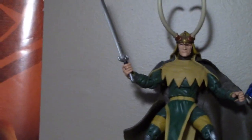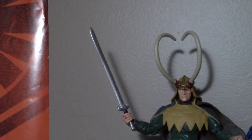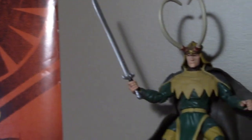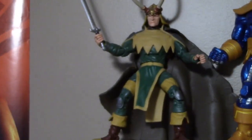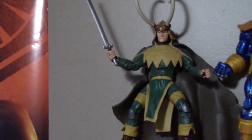Okay, now we got our villains up here, starting with the one and only Loki. I love his horns on his helmet and his cool sword that he's got. Yeah, this would be kind of his classic comic book appearance.